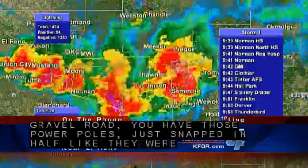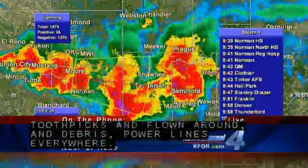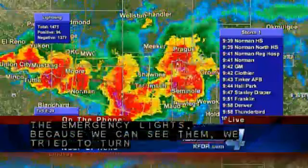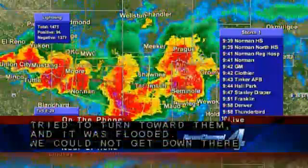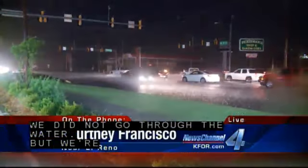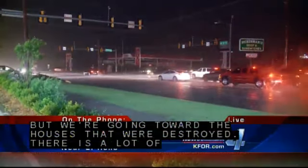And then we started to turn toward the emergency lights because we can see some fire truck lights out there, but we tried to turn toward them and it was flooded. We could not get down there, so we did not go through the water for our own safety, but we are headed back now to the houses that were destroyed, and it is a lot of devastation out here in El Reno. We'd really hoped that we wouldn't have to report on that type of damage, but it sounds like you were seeing that in that area.